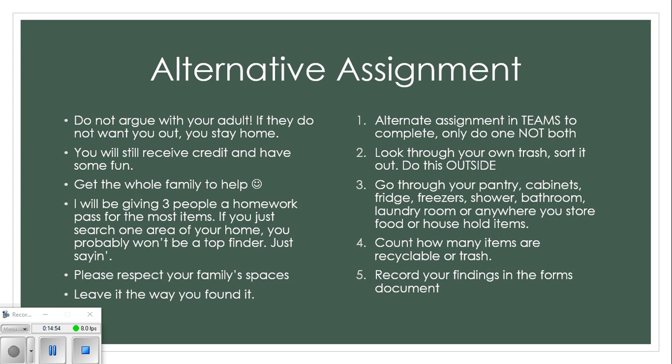Parents, I got you. They better clean up after themselves. If they do not, you send me a picture and they'll get a 0. No, honey. You're not supposed to be making a mess.